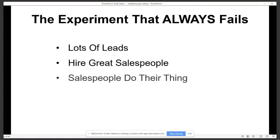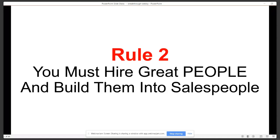But the experiment that always fails: lots of leads come in, you hire great salespeople, the salespeople do the thing, and zero sales come in. The reason is that you have to hire great people and build them into salespeople. We hire great people here, not great salespeople. I want to train my own salespeople up my way.